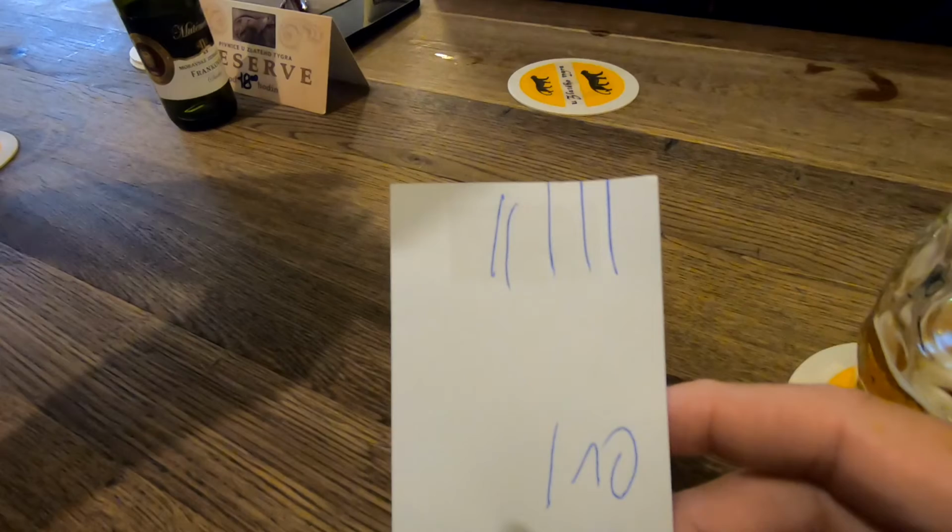So that's a traditional Czech pub. They do not take credit cards, just cash. What you do is you take your little piece of paper up to the guy that's taking the food orders, and then he tells you how much you owe, and then you pay in cash.